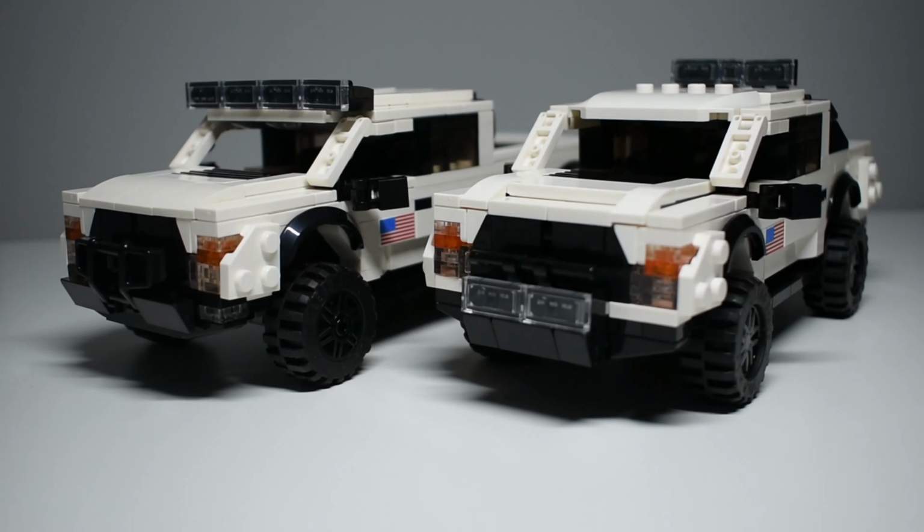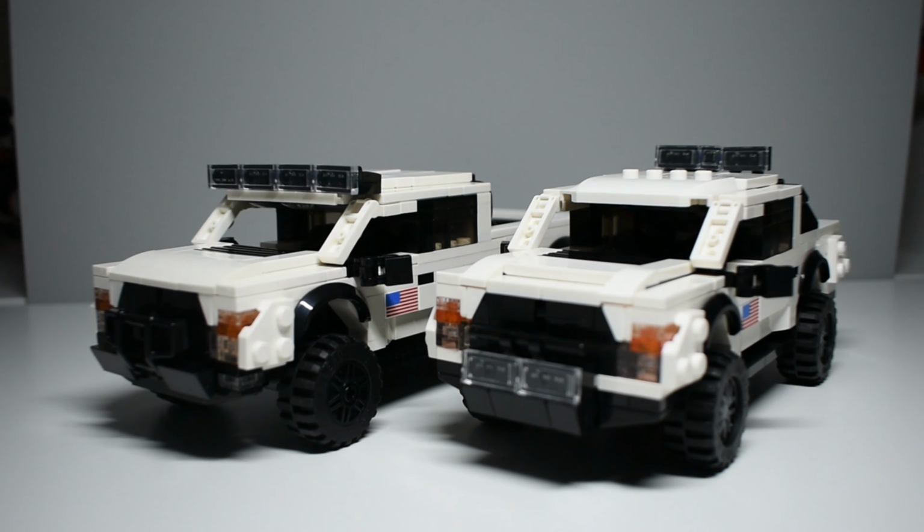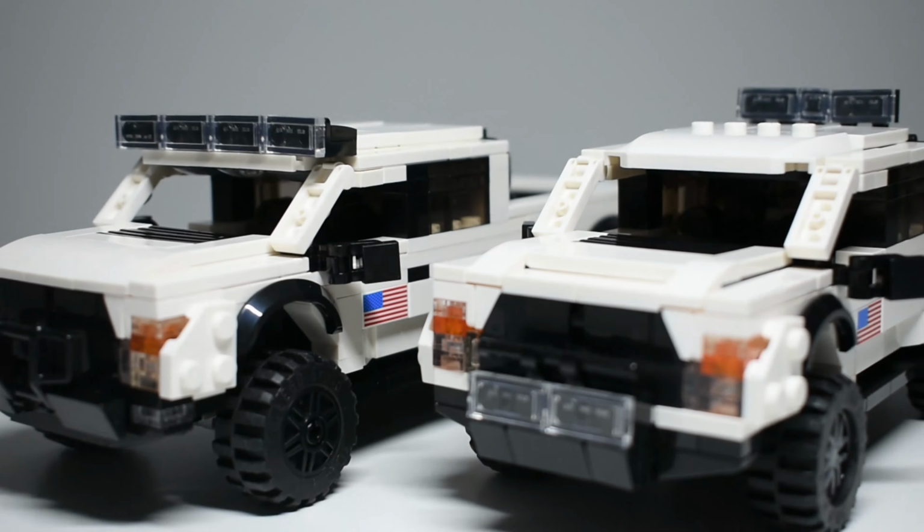As for the Lego model, this is based on the 4x4 Raptor from the previous video, and it's basically been extended. We've added some accessories, and we're going to go over all that today.